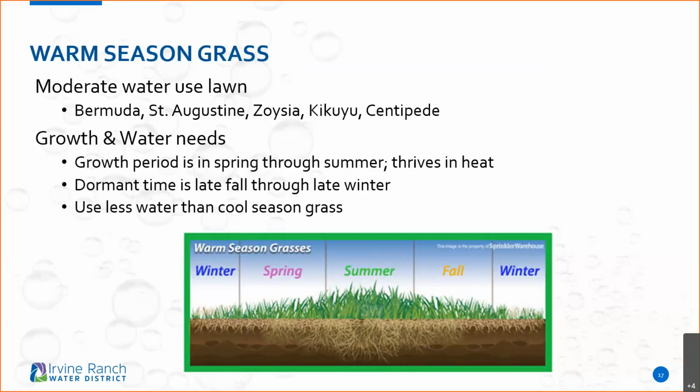And typically, that's when they get scalped, and then the seeding comes in. People start to seed. They put out perennial ryegrass, and then you have to water a lot to get that perennial ryegrass to seed, which can possibly make you go over your water budget during those cooler months, as the budgets drop due to weather and climate, of course.